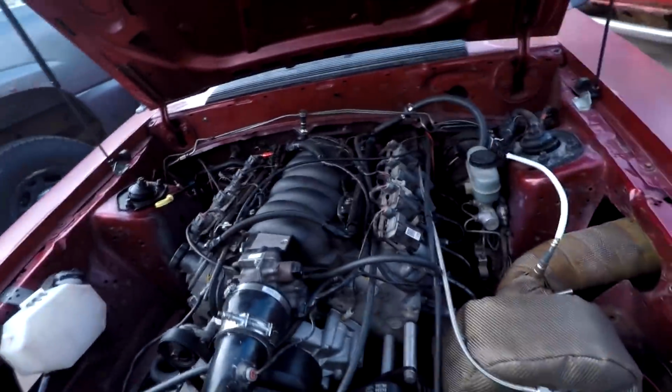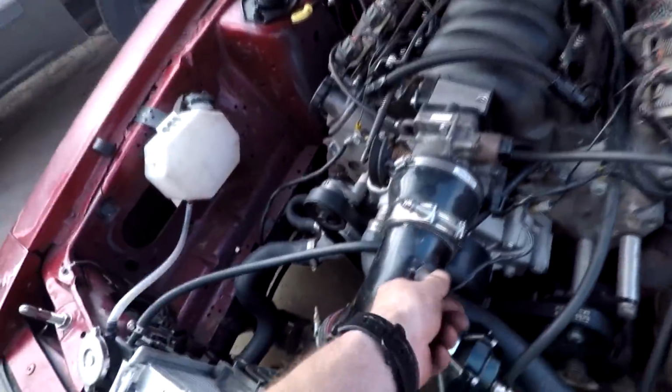All right, guys. Hunter stole my car, but it's okay because we got everything else fitted, all back together. That fits there nice. JB Weld.